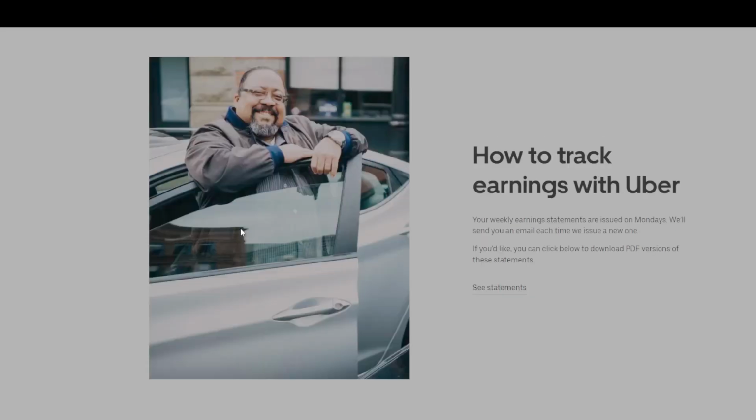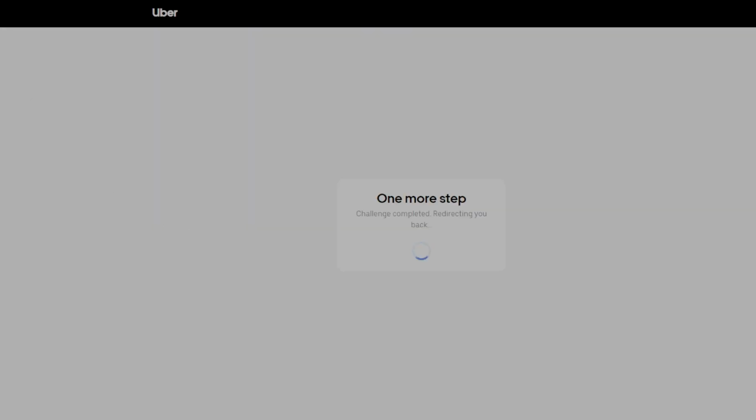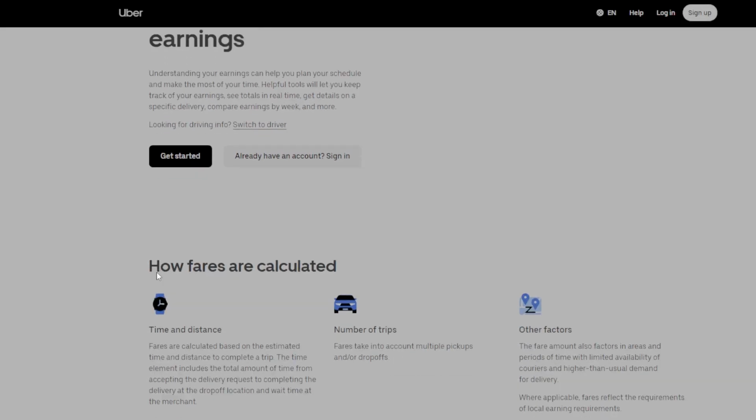You can also tap the Earnings tab anytime to see daily, weekly, or custom time frame summaries for a more detailed look. Check your weekly pay statements, which show every delivery, tip, and adjustment. Keeping an eye on these helps you understand which times or areas make you the most money, so you can plan your schedule better.